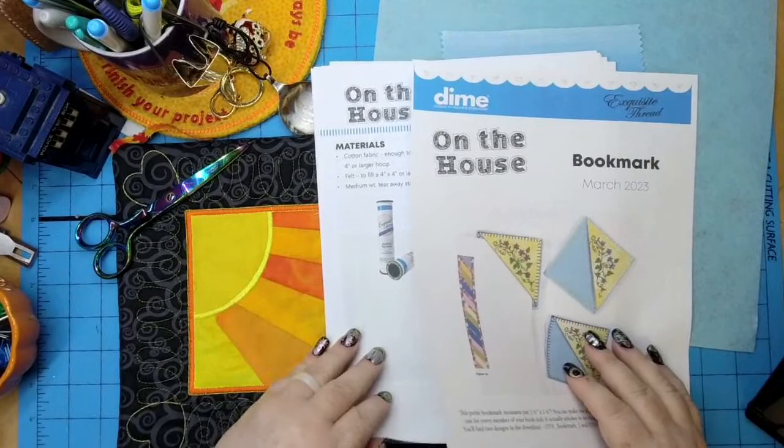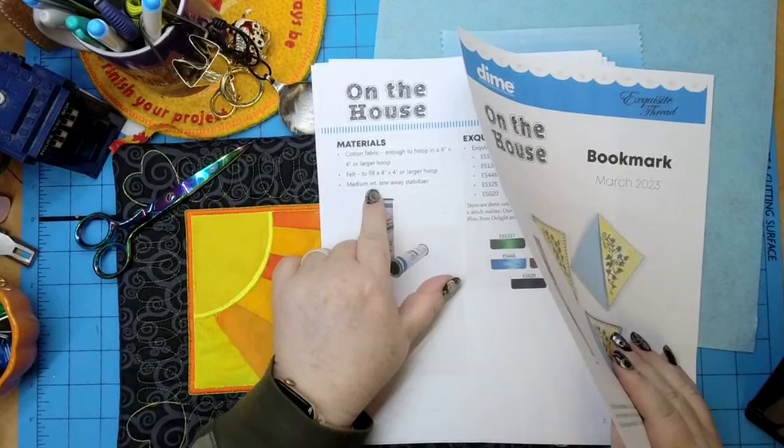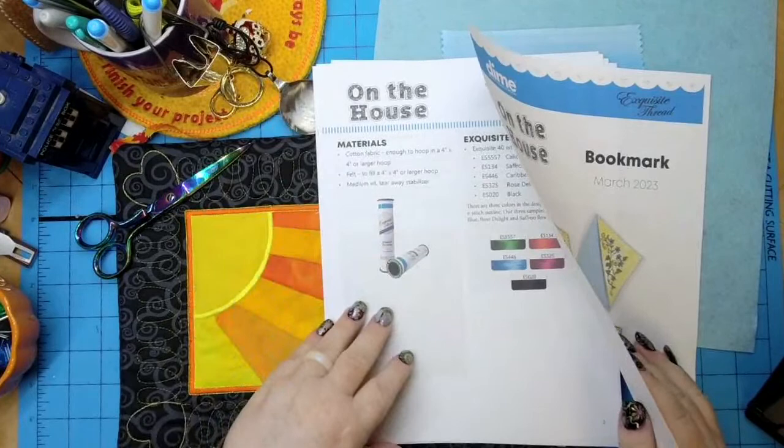So you could do it on a small hoop. That's what I'm doing today. And it's tearaway that you're using. And you're not using anything for the felt. Believe it or not, true story, no stabilizer. Which is cool. It's going to make it faster.